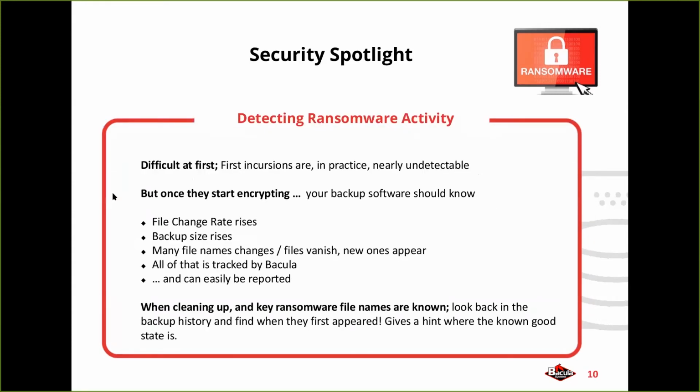On the second side, we have another aspect, which is that eventually we may know about ransomware incidents. Well, everybody knows once they are hit. However, you can usually only notice that after the fact happened. The actual incursions are, in practice, pretty much undetectable. Of course, you know once encryption starts, activity is going on. And your backup software knows about that because you will be able to observe a rise in the file change rate, and the backup sizes will be increasing. There may also be file names changing or files vanishing and new ones appearing, which is automatically all tracked by Bacula while it's doing its backup job. And this can be reported on, and it can be observed and monitored easily.